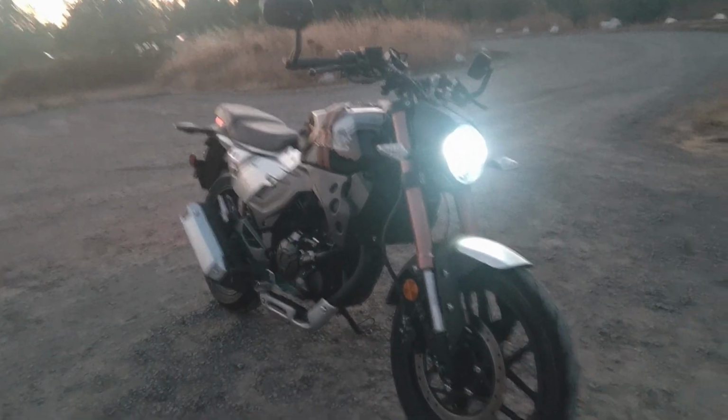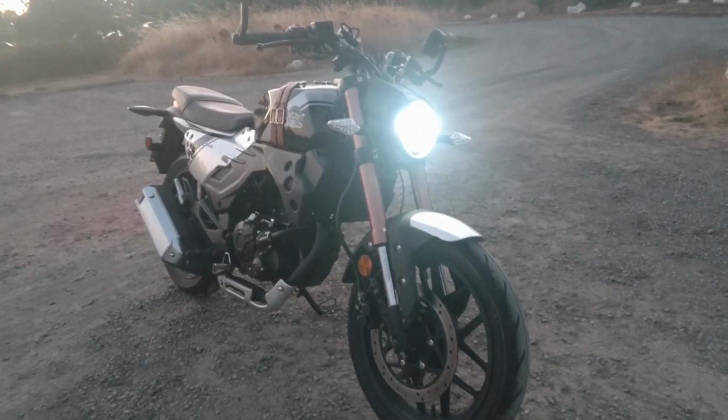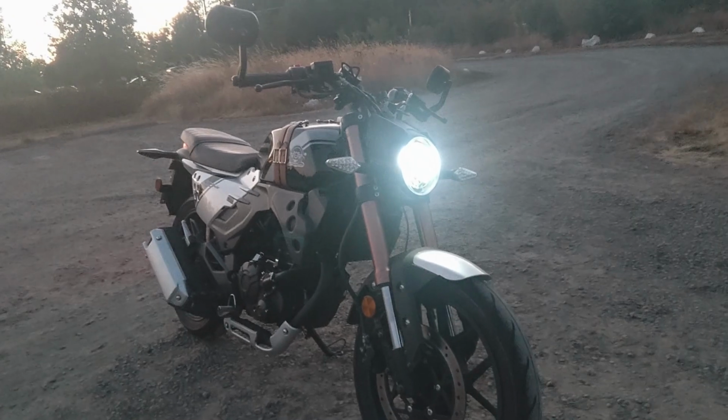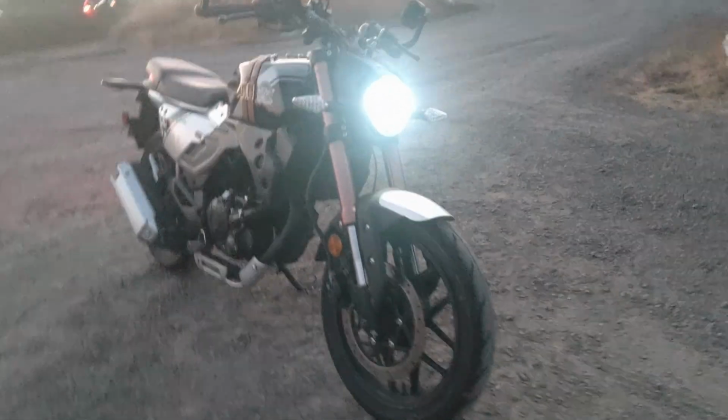So if you're looking for a cheap bike that you can have a stupid amount of fun with, well, here's the KPM200 from Lifan. And if you ask me, this is slowly becoming the best beginner bike you can find, especially under $5,000.